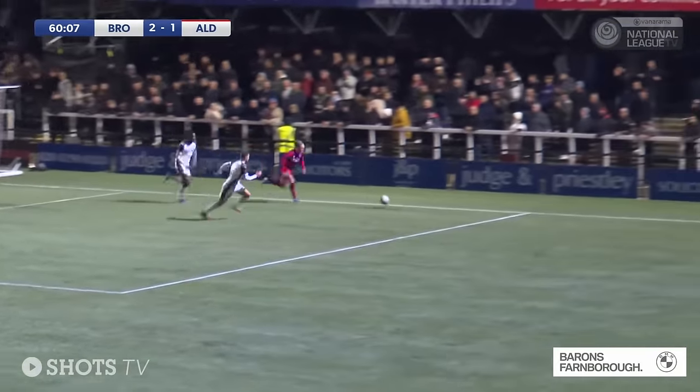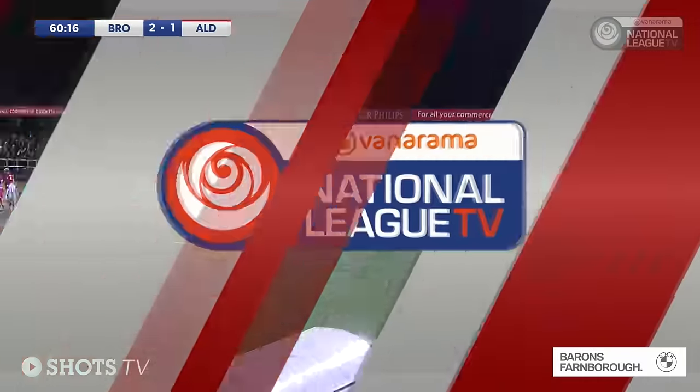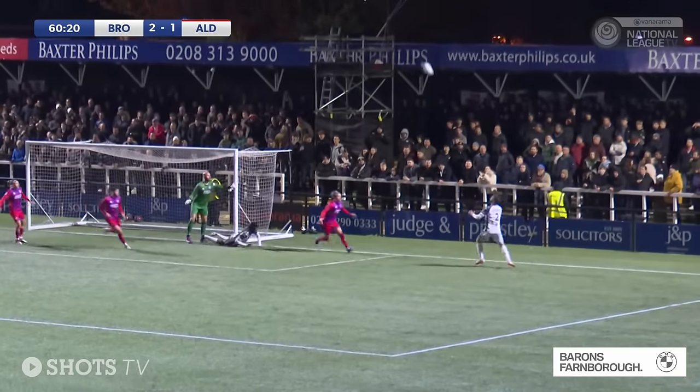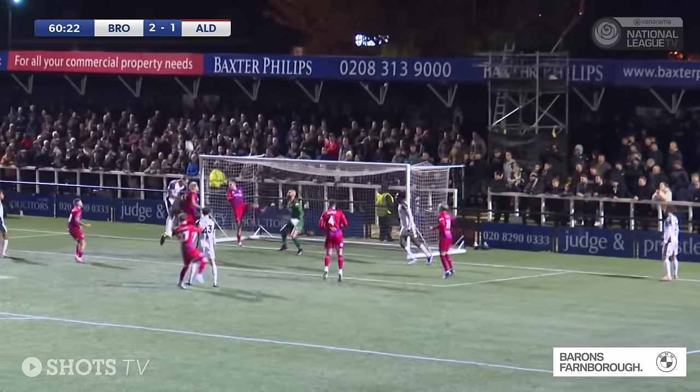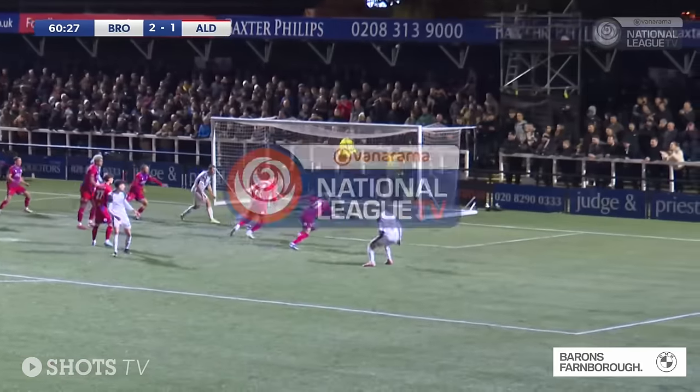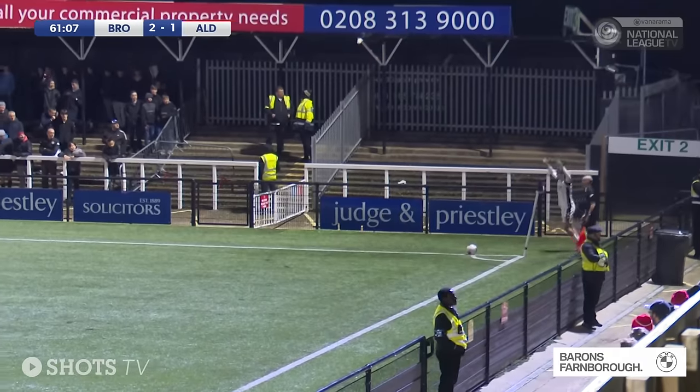A shot comes in. And I have to say, listeners, it's a quite brilliant reaction save low down to his left from Van Stappershoof. Great defending. They were putting themselves in the way. You know, Bromley's had two great chances. And then right at the end, the goalkeeper in the defensive side.